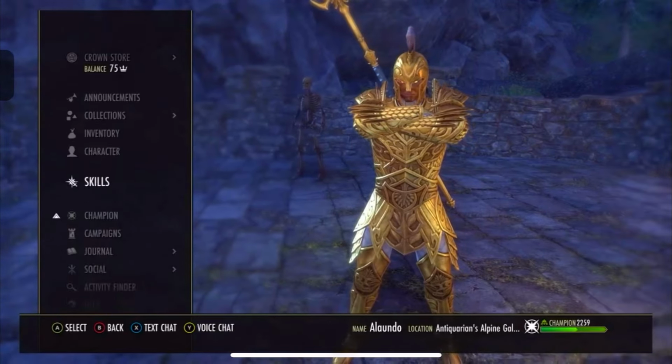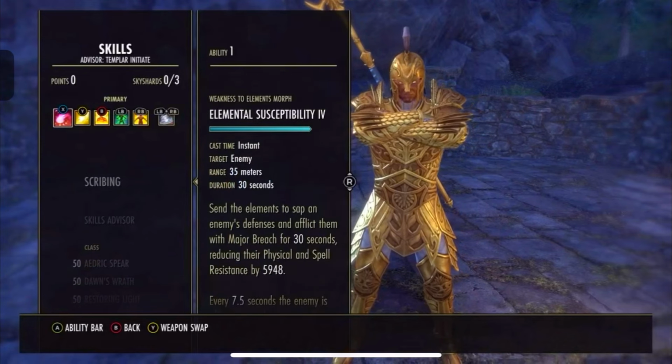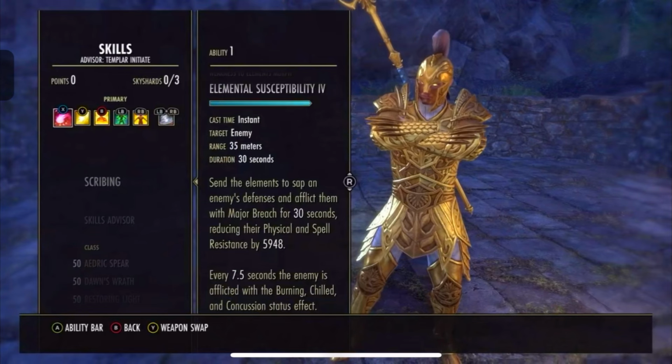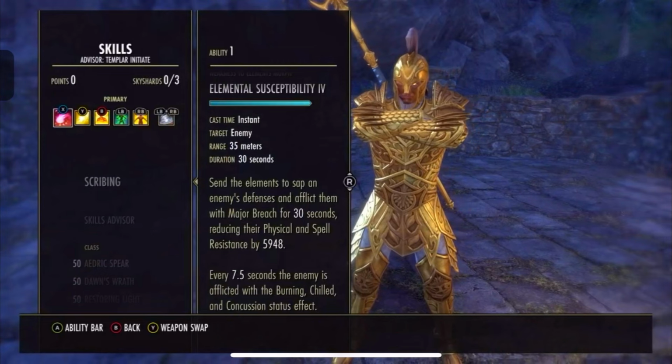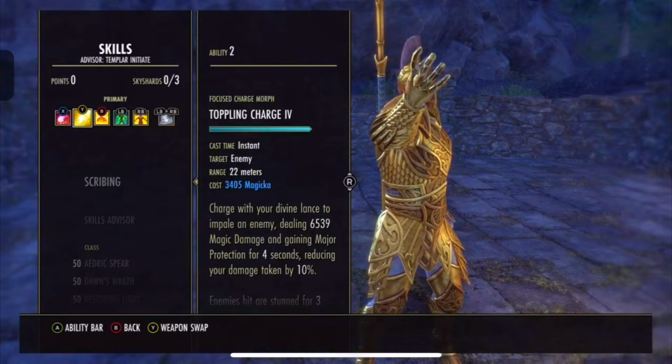So we get into the skills. We've got Elemental Susceptibility. This is what you hit your target with before you engage in a fight. It's going to hit them with Major Breach. And also, every 7.5 seconds, the enemy is going to be afflicted with burning, chilled and concussion status effects.